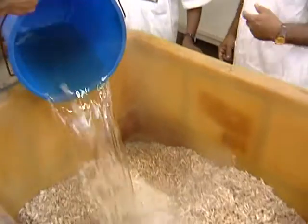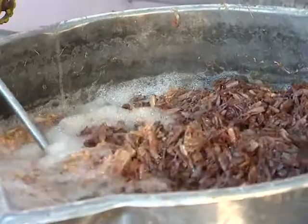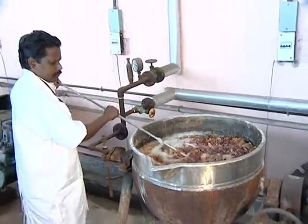Rather than disposing of the waste, CIFT Kochi turned it into wealth by turning shrimp shells into chitin and chitosan. This shrimp shell causes environmental pollution and this causes environmental hazard. So, a number of processing factories approached the Central Institute of Fisheries Technology for finding a solution to this problem.